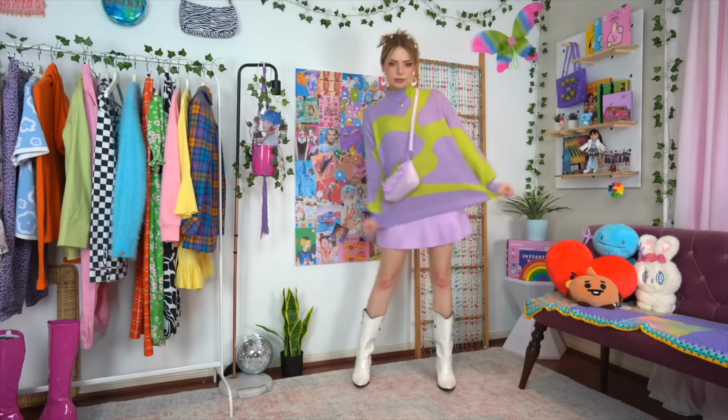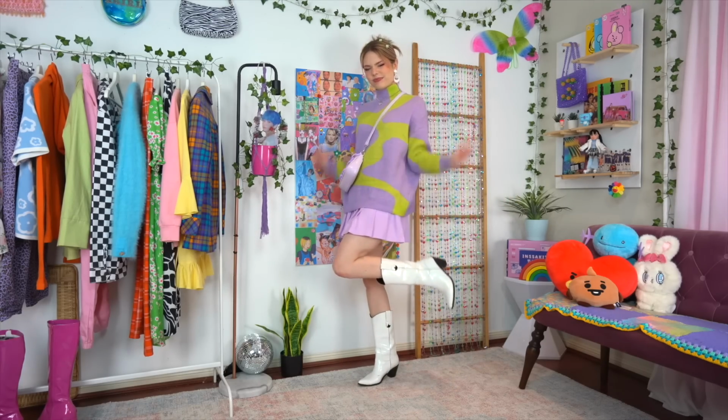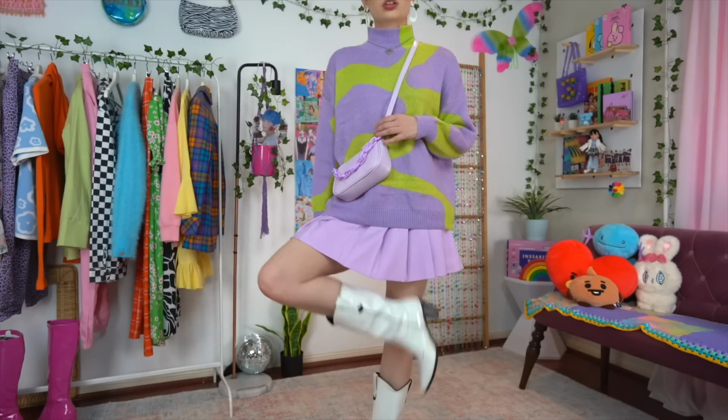And I've actually noticed that this color combo is very, very popular in cartoons, so it has that really fun, nostalgic, poppy feel to it. For my spring babies, I'm teaming it with a pleated skirt and my trusty old cowboy boots. I am still not over this one, so just let me live.